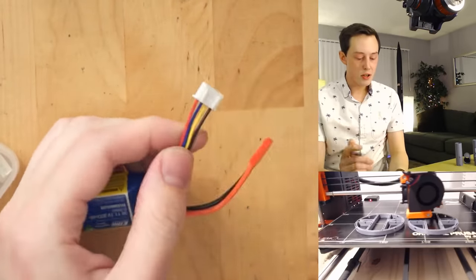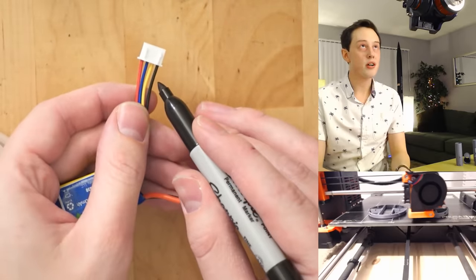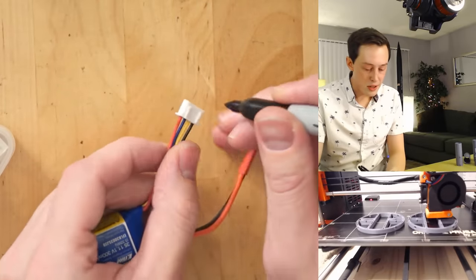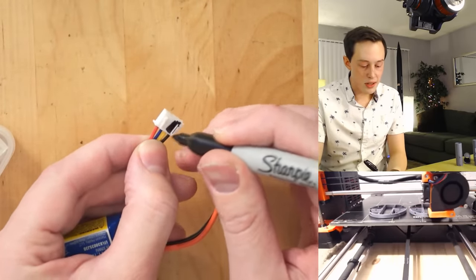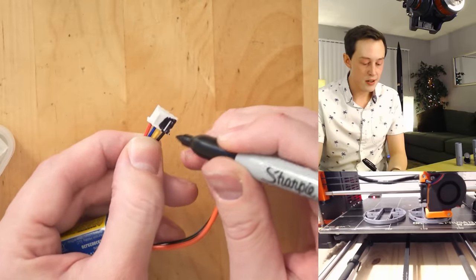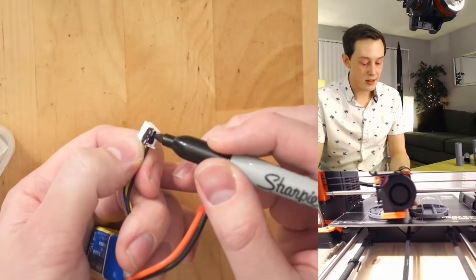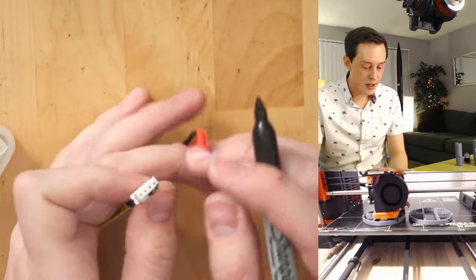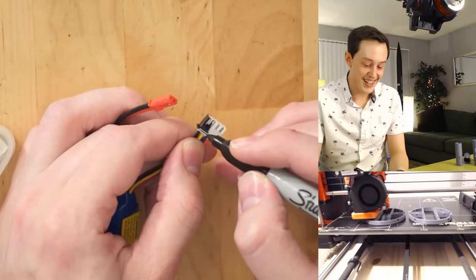Now, the first thing I like to do for these batteries is mark which side is negative and which side is positive. So you can see this black wire right here and this red wire right here. And so we're just going to emphasize which side is negative so that we never plug things in backwards. Now, the signal does have reverse polarity detection, which means that if we did plug things in backwards, we would be protected. It wouldn't hurt the computer at all. And if anyone's interested, we can do that later today. Just plug things in backwards.